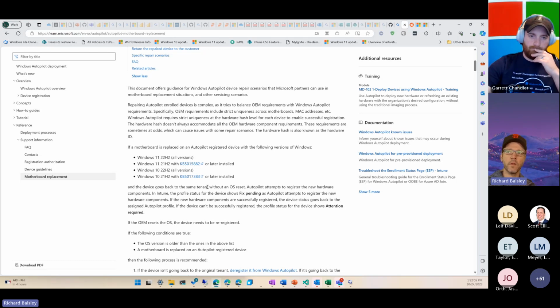So all of this is when there is no OS reset. So imagine you replace the motherboard, but the hard drive stays the same. Then there's no OS reset, and everything should just kind of fix itself. That's probably not a very common scenario. And I don't go through a lot of motherboard replacements, so I don't know these days.